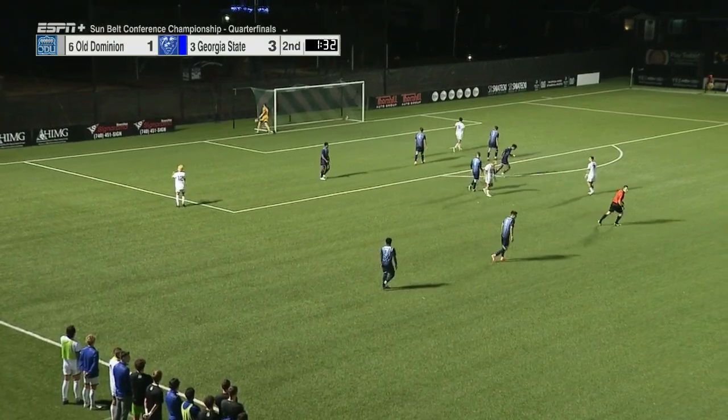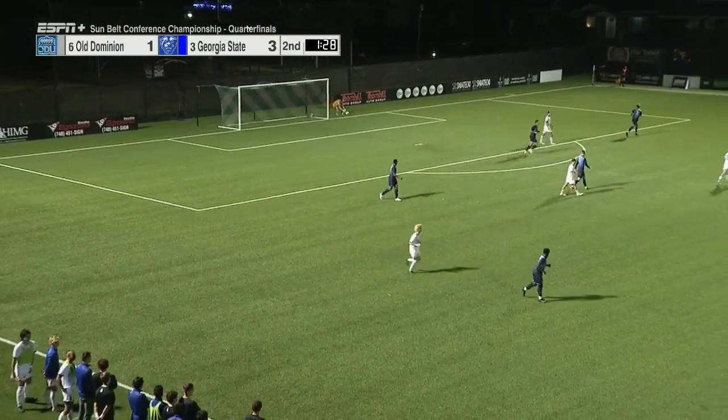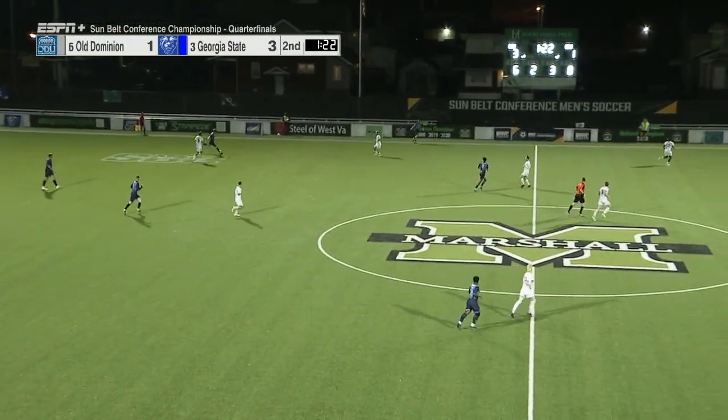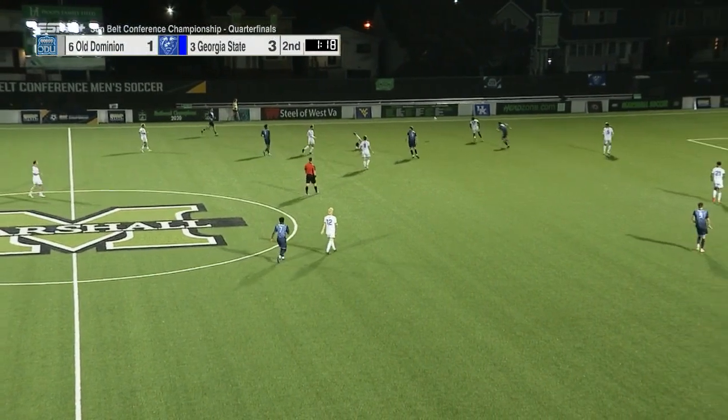Shot sent wide of goal. That will be the 17th shot of the night for Georgia State. Monarchs with 20 of them as we approach 60 minutes until full time.